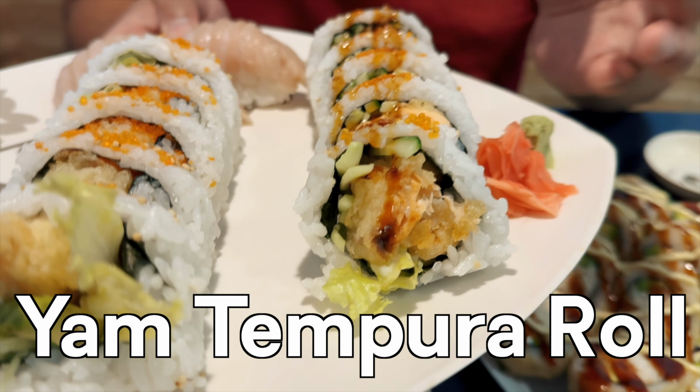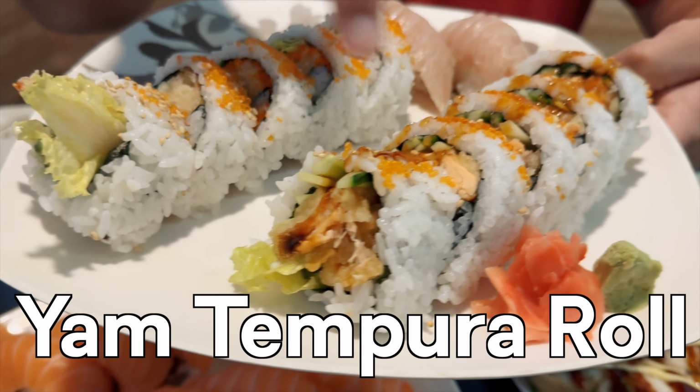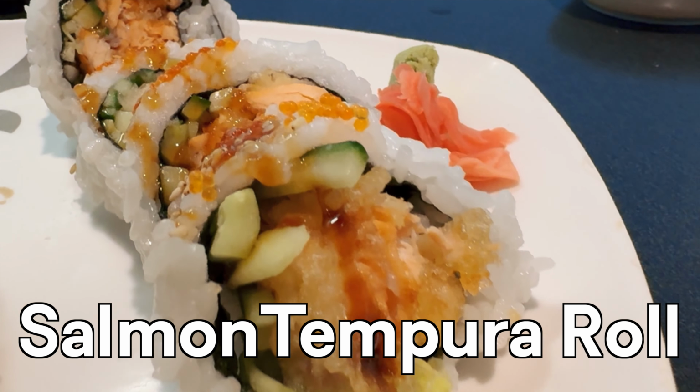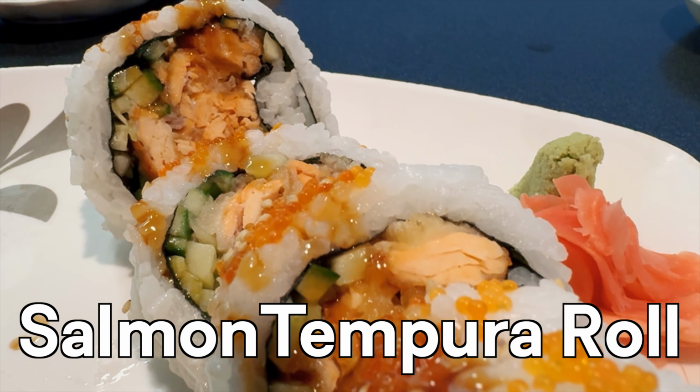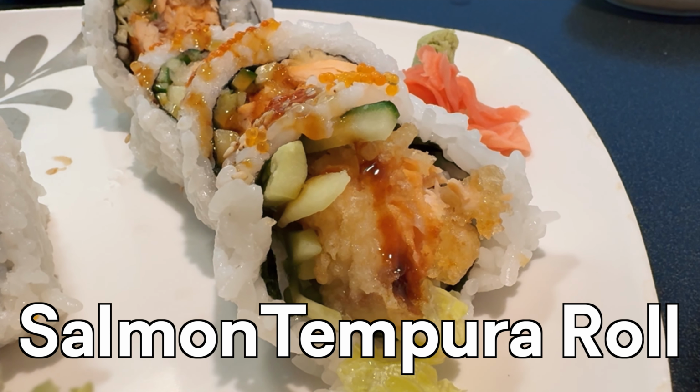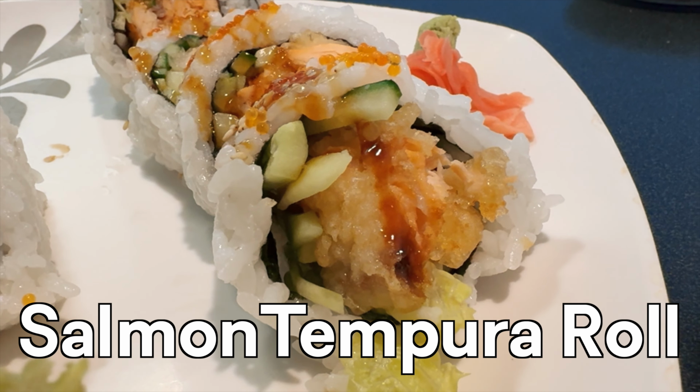And then we have a yam tempura roll, nice little sauce, little fish eggs on top. The salmon tempura roll is like an upgraded BC roll, so a lot more actual meat rather than just skin. But this is much better than their BC roll. Their BC roll has not enough stuff in it, it's mostly rice. But this is exceptional. So as rolls get bigger and fancier, they tend to kind of fall apart. So I might lose half of this one.